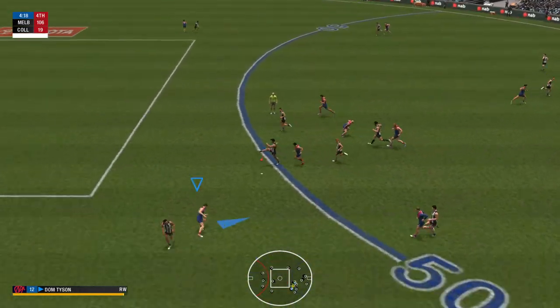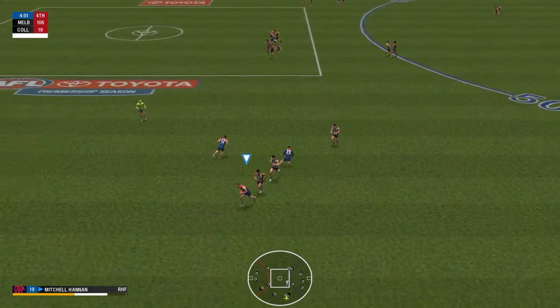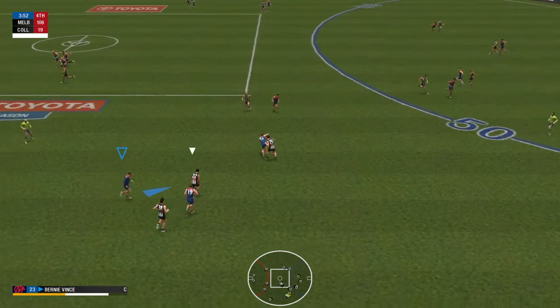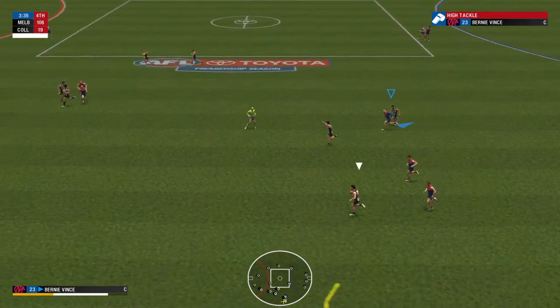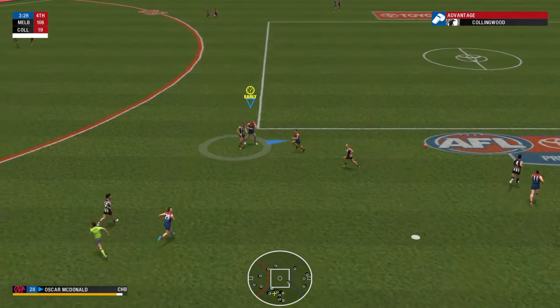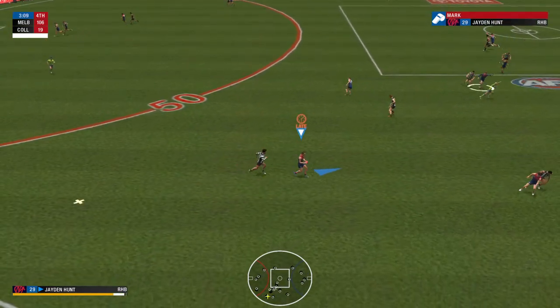He's got great hands. Pendlebury spears the ball. Hannon gets the ball. Tyson with the running catch. Sends the ball out into space. Gets some power behind that one. Steady hands there as he holds that one. Moore kicks it. A big run to take that back.